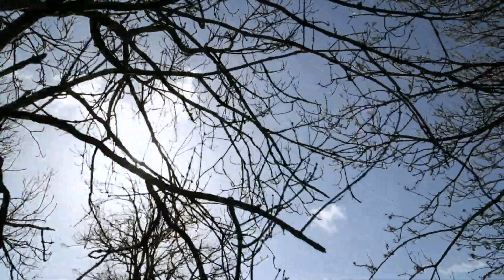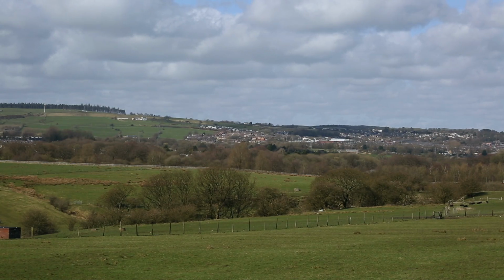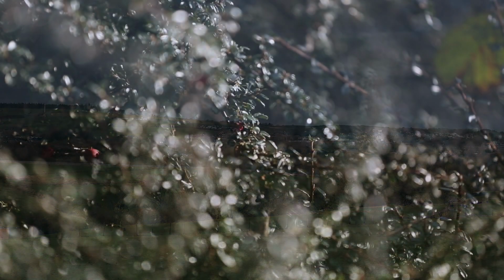There's a sereneness, it's quite open spaces. Sort of the farmland here makes a big difference as well on the one side. It's very quiet.